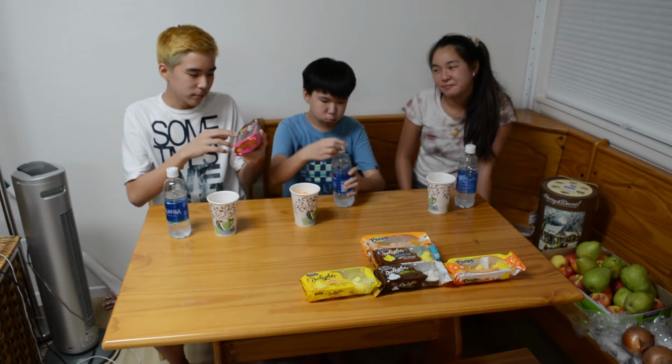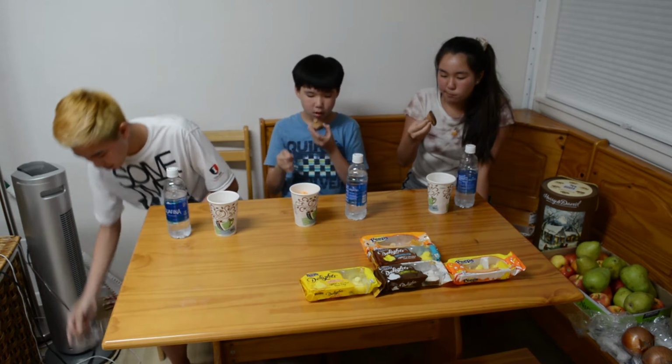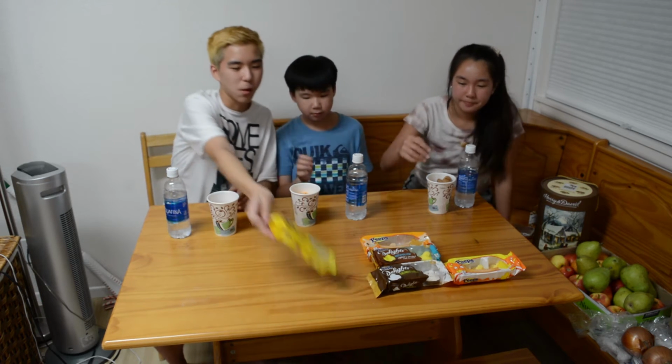Now, this is chocolate mousse dipped in milk chocolate. Yeah, chocolate mousse. I feel like this is going to be really sweet. Pretty good. I think too much chocolate for me. I don't like chocolate mousse that much.